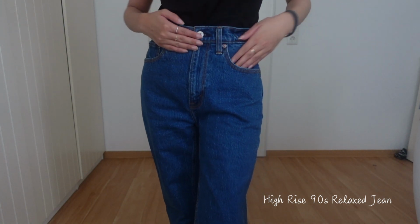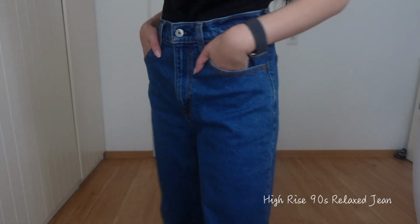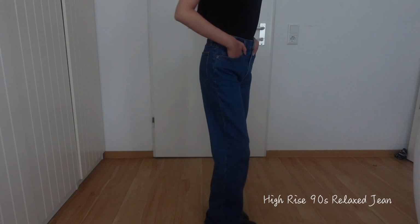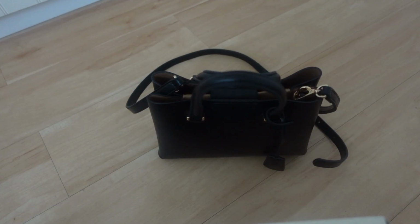I got the high-rise 90s relaxed jeans in the color dark. The size here is also 24 inch in waist and short in length. I love the shape of these jeans, it makes my legs look longer.